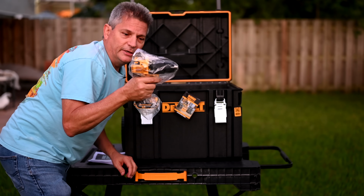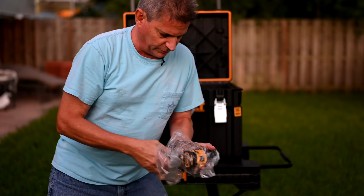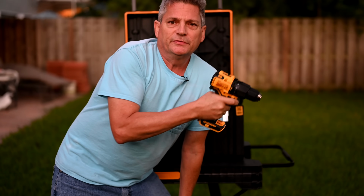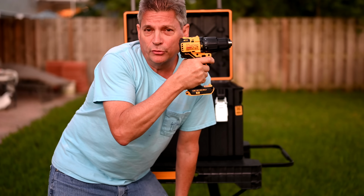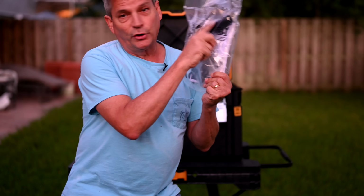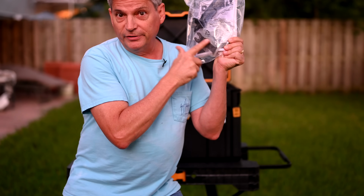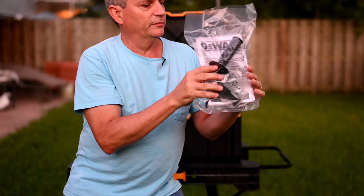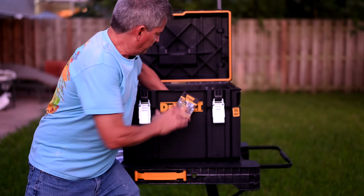Okay, now we've got the hammer drill here. And man, is this a small little booger of a hammer drill. Holy cow. All right, so this is the Atomic hammer drill right here. This is the DCF709 hammer drill. $139. Now this other bag here looks like it contains our handle for the hammer drill, as well as, hey, a blade for the multi-tool, and some other hardware and belt clips, and some of the owner's manuals are in here as well.